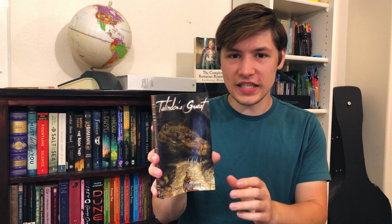And the last book that I have, I believe, that has a dragon on the cover, is Talendor's Guest by Charles McGarry. And this one's just got a massive dragon head just sitting there, steam rising up out of it. Very cool cover, very cool dragon. This is easily a 10 out of 10.